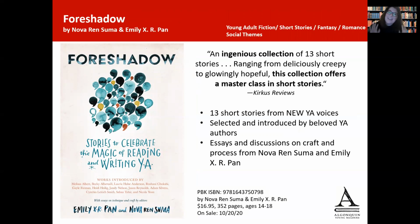And last, another anthology. I've got so many anthologies for you this time, but this one is truly special. So I have worked with Nova Ren Suma before, and have been a very big fan of Emily X.R. Pan, and they have teamed up. They are an amazing team. They created an awesome serial YA anthology for the web called Foreshadow, and Algonquin Young Readers is publishing it for the first time in print.